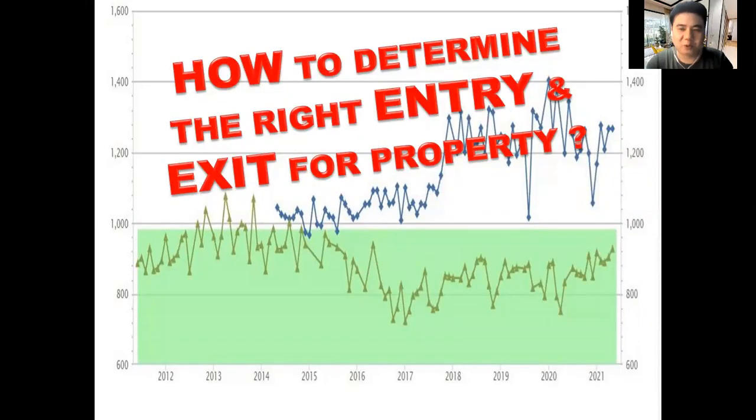Today I'm going to share one of the techniques that I use to determine the right entry and exit strategy for property. Similar to stock investment, we also use trend and chart analysis to analyze properties, because it doesn't matter even if you enter at the lowest price, but you do not know when to exit or sell your property, you may not be able to enjoy the maximum profit for your property investment.